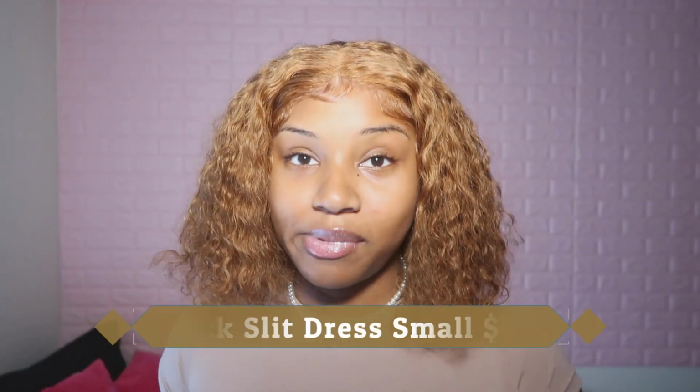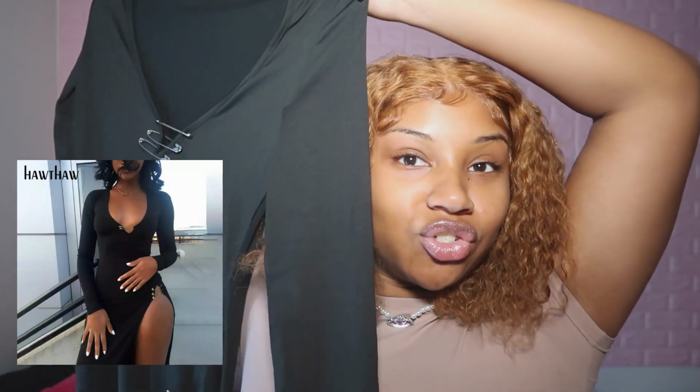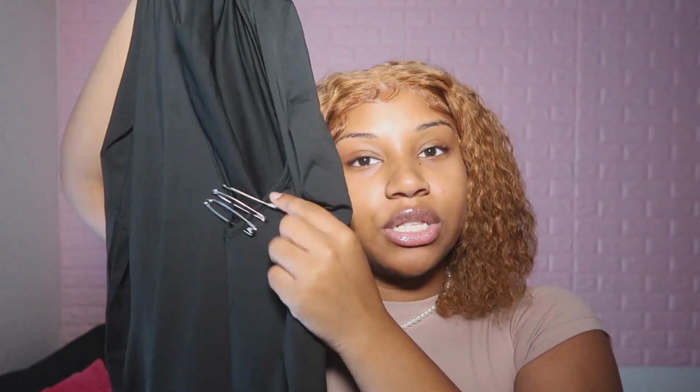Okay, just a warning, I have a lot of black in this haul. I don't know why I was ordering so many black pieces, but I definitely did. The next piece I'm going to show you is this black long sleeve dress, and this is just what it looks like. It has these super cute, not bobby pins, what are these called? There's some type of clips. I don't really know exactly what type of clips these are called, but they have those in the front, where the cleavage is, and then it has a huge split on the side that comes up to your hip, and it has another set of these silver clips on the side as well to add detailing, but the slit goes all the way down to the ground, and it is long sleeve.